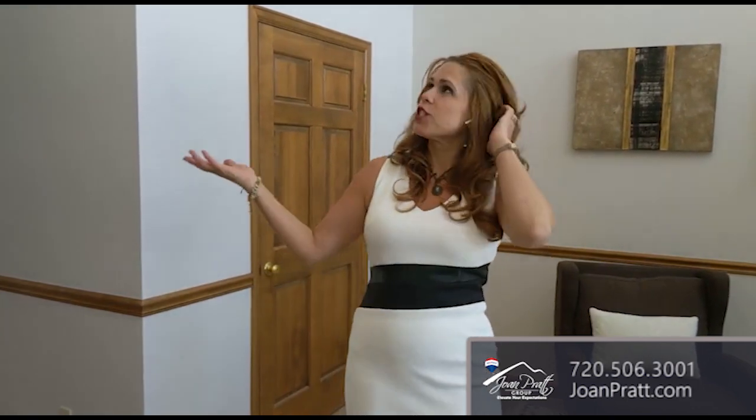This is Joan Pratt with the RE/MAX Professionals, and today we are touring this lovely home at 11509 East Palmer Divide. This house has lots of different uses depending on the family. So right now, as it sits, it is on 80 acres, and there is a second house which we toured separately at 11511 East Palmer Divide that can be purchased with this property or separately.